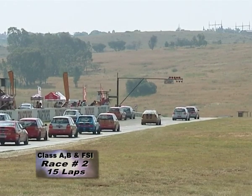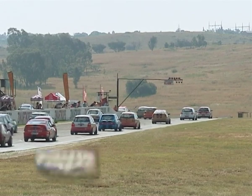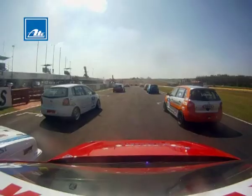3 races last year, all after each other, championship gone, cars working. Beautiful, man, beautiful. Great start to the season there for the Batman. Let's see what happens now in classes FSI A and B. The Class A battle is going to be between Gavin Ross and Smallberger.